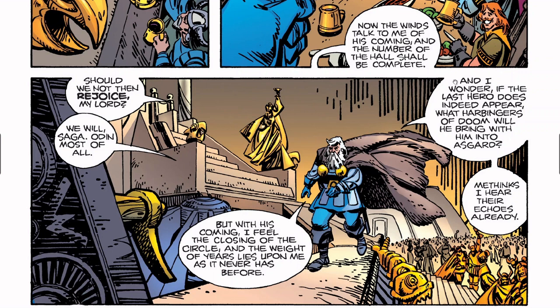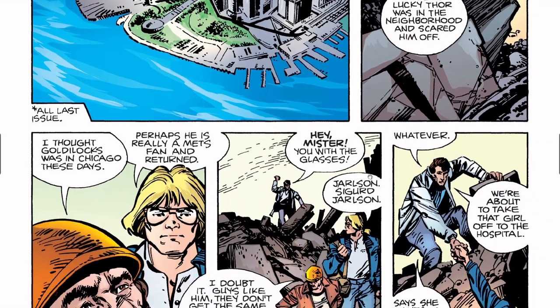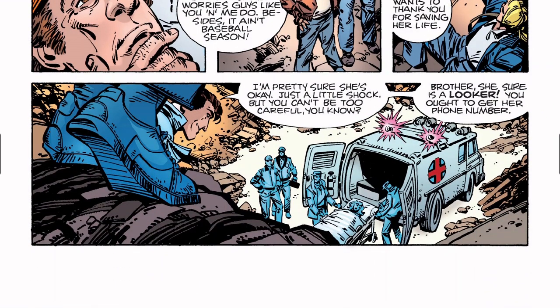Right here, he thinks that something else is coming, so he thinks that it is a signal that once he arrives, something ominous is going to happen. So back in New York, Thor and the crew he works with, in his new cover identity, Sigurd Jarlson, are just looking through all this rubble when one of the paramedics says that the girl he rescued wants to see him.